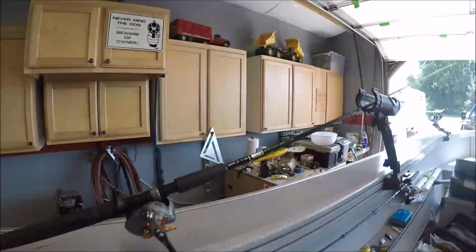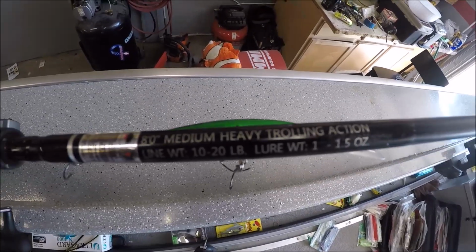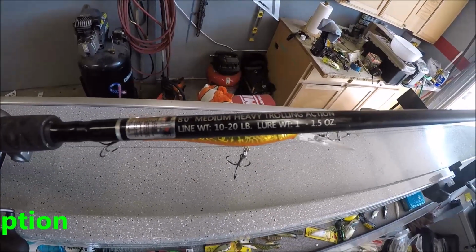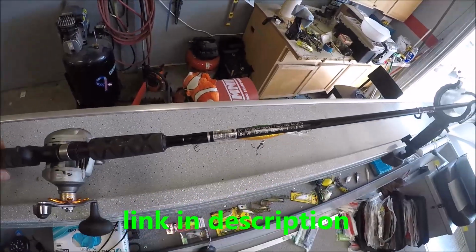All in all, Fox River rods, hands down, best rods on the market for walleye fishing and for sockeye fishing. They're my go-to rod for sockeye fishing now. Now, again, they don't make the 8-foot medium heavy. They make the 7-10. Same rod, it's just 2 inches shorter. Fox River lures and rods, check out their website. They can get you hooked up.